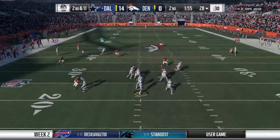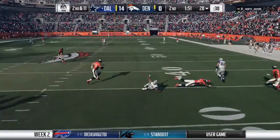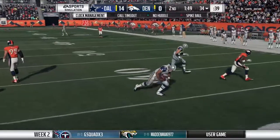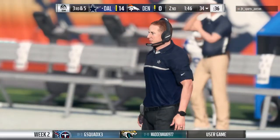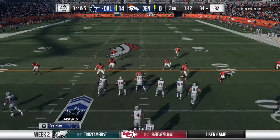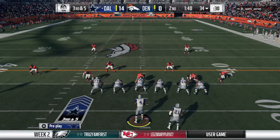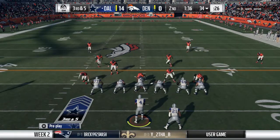Off play action to Elliott. Here's Prescott. Eluding the pressure right. And an alley to run. He'll end up getting 5 out of that, but now they're looking at 3rd down. Now, how about that play? He took a possible negative and turned it into positive yardage and slid down to avoid taking a big shot. Excellent job getting down and avoiding the big hit.